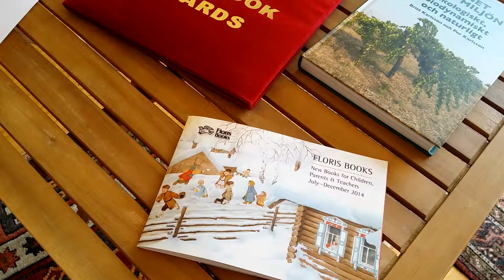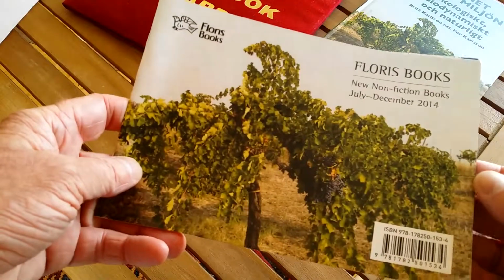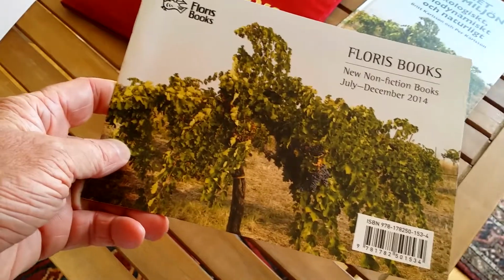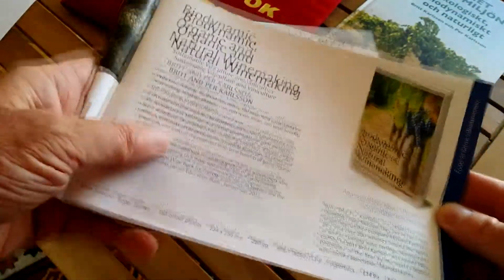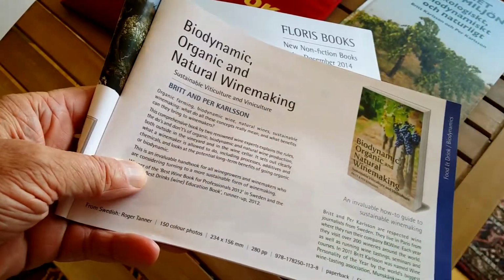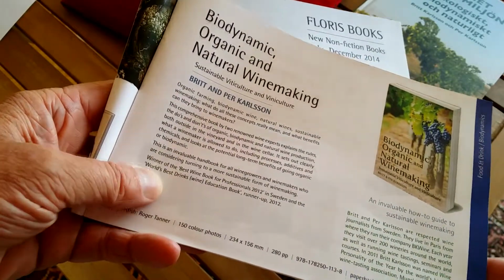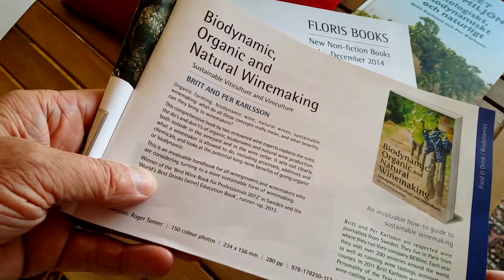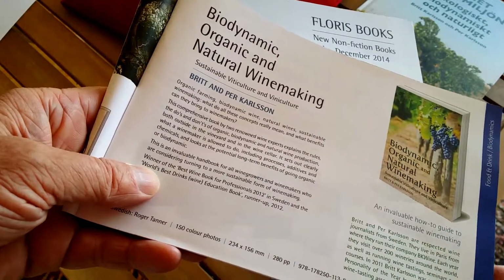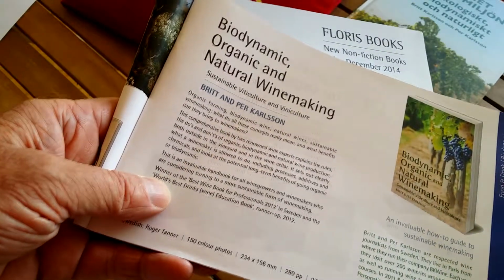So let me show you a bit more about the book. Turning over the catalogue to the non-fiction books from Floris and leafing a few pages into the catalogue, here's our book. Biodynamic, Organic and Natural Winemaking. Sustainable Viticulture and Viniculture. The English title is actually slightly different from the Swedish title. The original title is Wine and the Environment, Organic, Biodynamic and Natural.